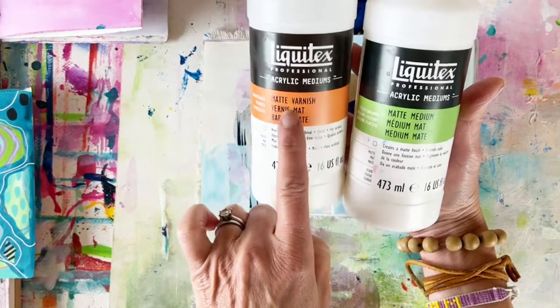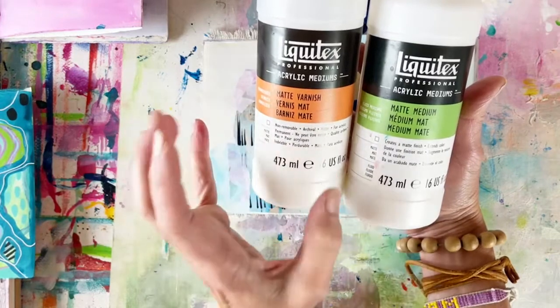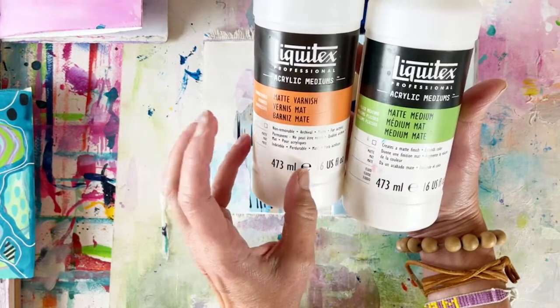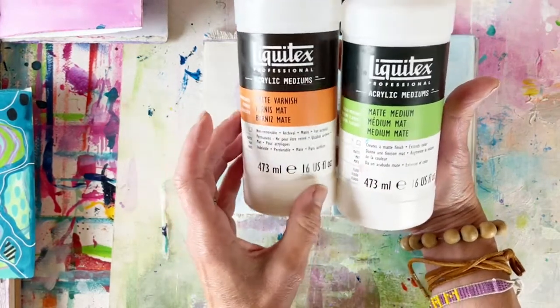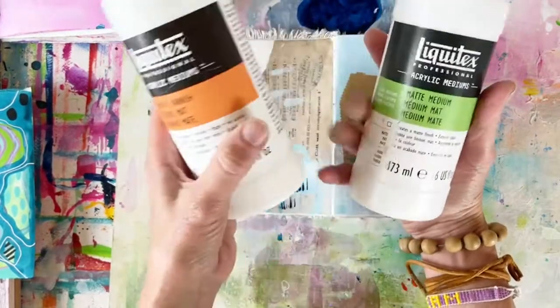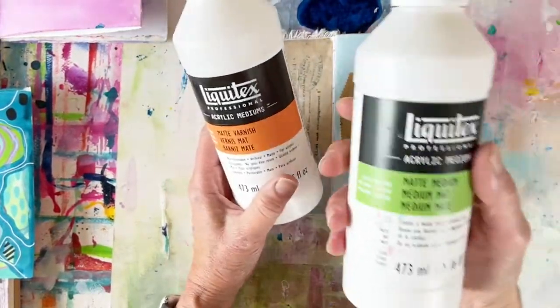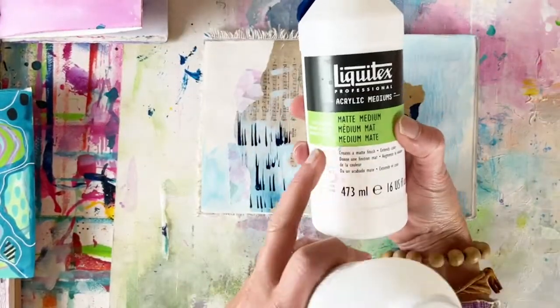This is also, I feel like, a little bit more toxic. It had definitely a stronger scent to it, not in a nice way. It wasn't perfumey. So anyway, anybody else who has some feedback on that, great to share in here. I just want you to know for my collage, I use matte medium.